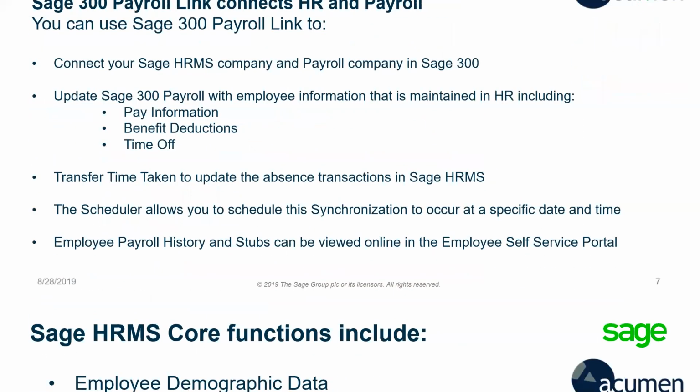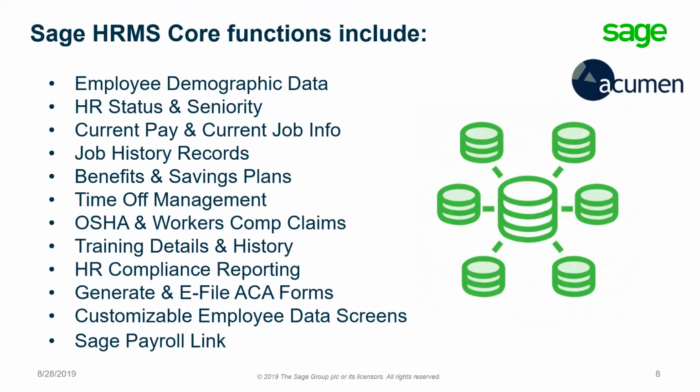So if I look at just starting with the core HR, that main database of information, again, we go back to that earlier slide with the spreadsheets and the Excel and paper forms and all the other ways you're probably tracking information today. Core HR will allow you to put all the demographic information in one place, maintain HR status and their seniority, provide you information around current job and pay and job and pay history for each of your employees. You can monitor and track benefit plans, the details behind those, and the savings plan. We can help you with time off management. We can get into the workers' comp claims and OSHA reporting if that becomes necessary in your organization, track training information, and most of all, help you with the HR compliance.